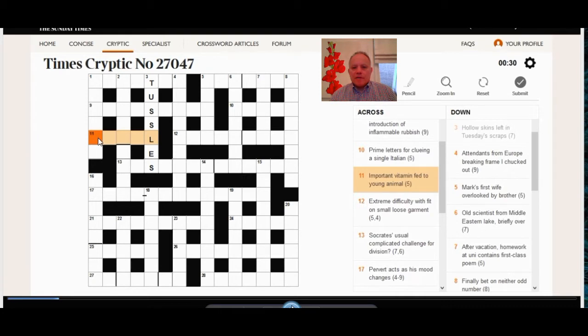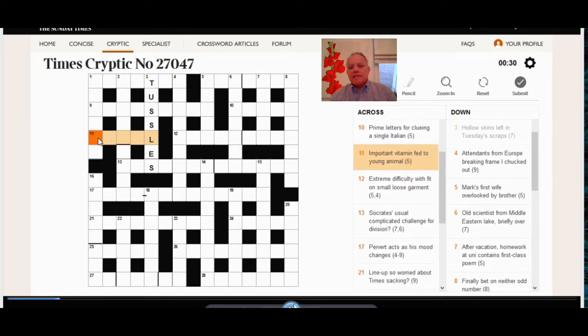Moving on to 11 across, ending in L. Young animal. I can't see a kind of crossword-ese meaning for that, so I'm assuming I have to find a young animal. The fed to suggests that I have to put something into a young animal. So I'm looking for a standard animal young word ending in L. And the only one I could think of at all was foal. So if you put something into that to get important, well, focal is another word for important, being the focus of something. And C would therefore have to be a vitamin. Well, vitamin C is clearly a vitamin. So that was quite nice.